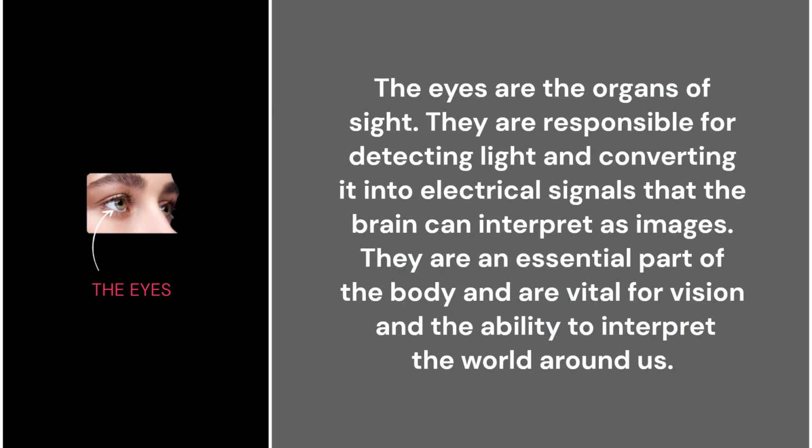18. The eyes. The eyes are the organs of sight.